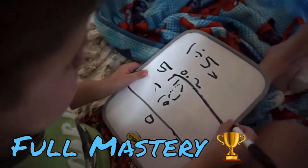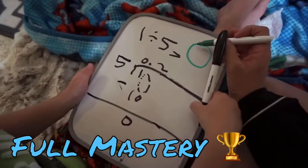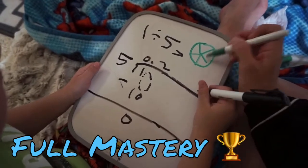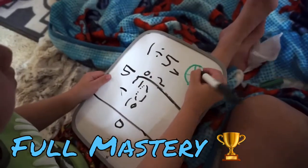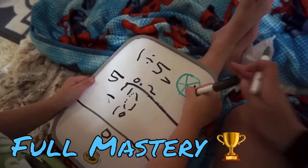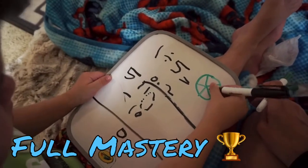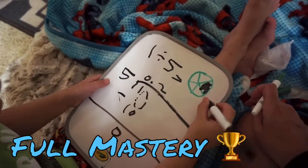Can you show me something? If I draw this, okay, wait, watch this. 1, 2, 3, 4, 5. There's 5 parts here. Can you show me what 1/5 looks like? Ooh, lovely. Can you write it as a fraction now? Can you show me how you write 1/5?